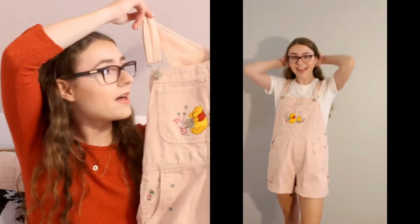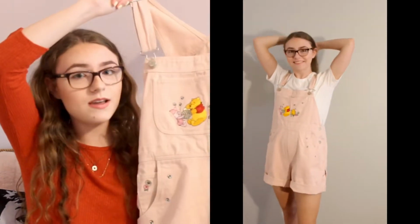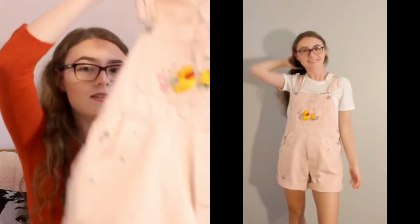But these are adorable and they cost me about $15, but I wouldn't normally spend that much on a thrifted piece, but since these are so unique and special, I had to. That is a pretty good deal for these Winnie the Pooh overalls, in my opinion. I just love them. They're my favorite color, a nice pastel pink, and so they were so worth it, and I am going to get a ton of use out of those.